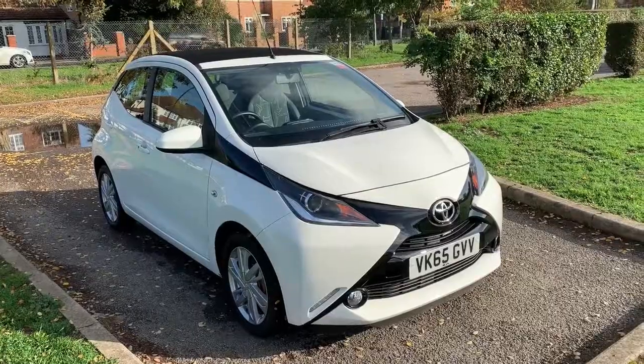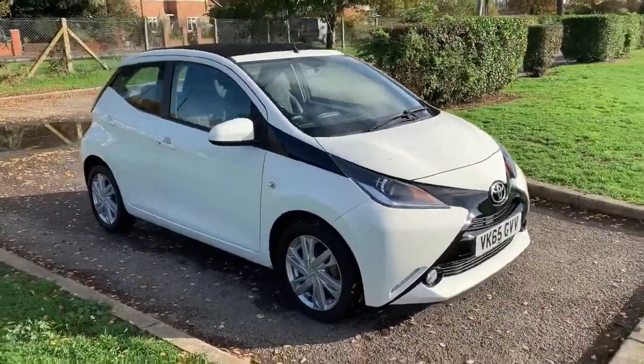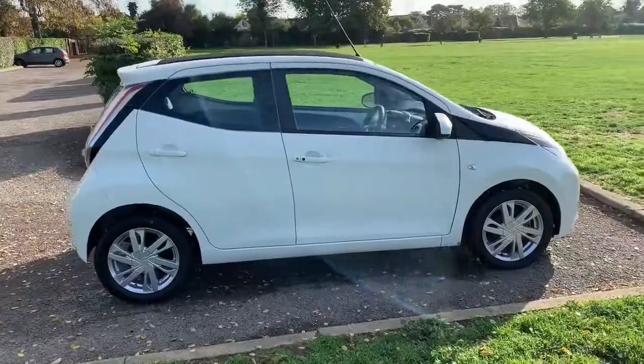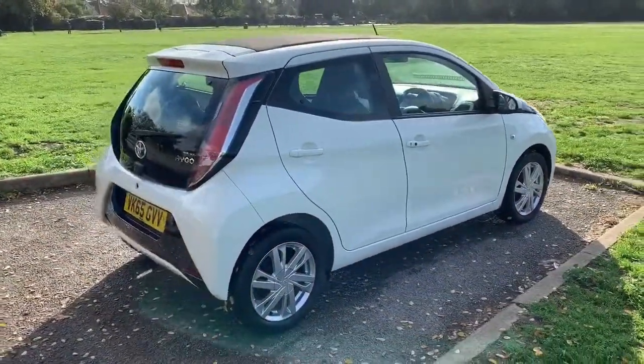So here we have the Toyota Aygo X-Wave X Shift, which is a semi-automatic on a 65 plate. We'll start off by looking around the outside of the car, and then we'll hop in and run through some controls on the inside. But from the outside you can see it's a 5-door car with alloy wheels.